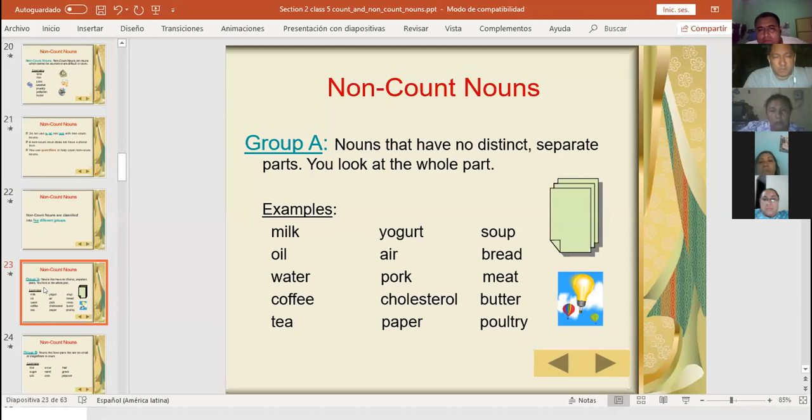So it says you look at the noun as a whole. You cannot divide it. So for example, all the liquids, you cannot divide the units. You cannot see separate units. So milk, you cannot say one milk, two milk, three milk while you're drinking it. You cannot separate the units. So it becomes a whole object. When it becomes a whole object or a whole noun, it becomes a non-count noun. Okay.